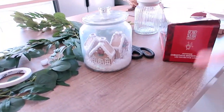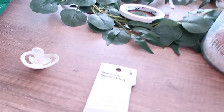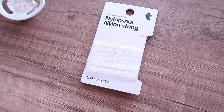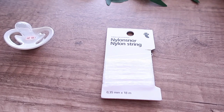Now I'm going to set up a little corner over here with some decorations and jars for tea bags and stuff. Oh, also I wanted to show you guys, this is what I have been using to tie everything up. I got it in that Tiger shop, although it's definitely in England as well, and it was in Portugal, so I think it'd be in a few places. It's just clear nylon string, which is so handy for putting up decorations.